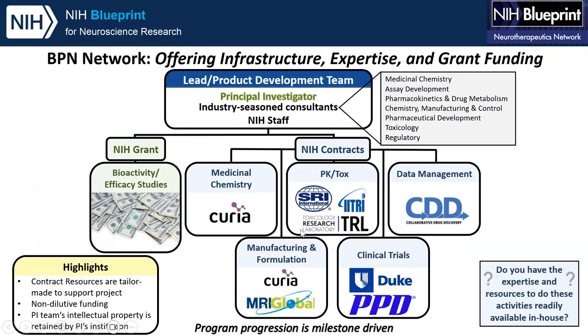So here's an overview, a sort of snapshot of what the program looks like in more detail. We have, as I mentioned, substantial NIH input. We work with you and meet every 2 weeks in what we call the lead development team. The key contributors to those meetings are the principal investigator and their team, and the industry consultants that we assign to the project, in the various disciplines, depending on the stage of the program.